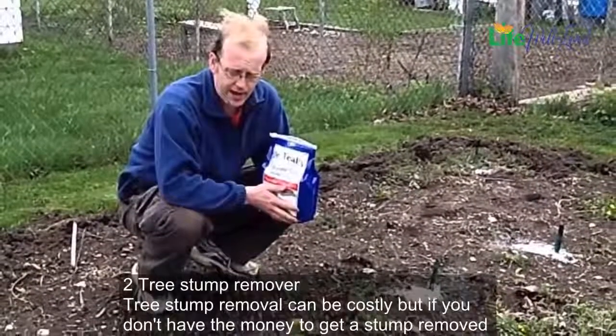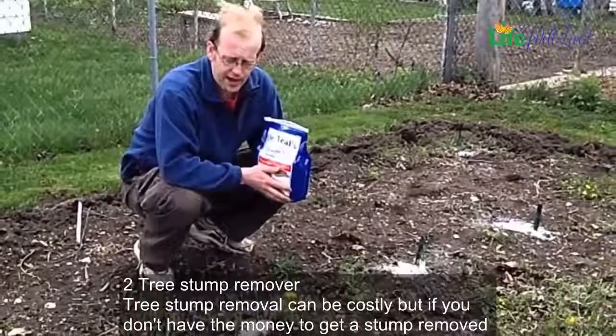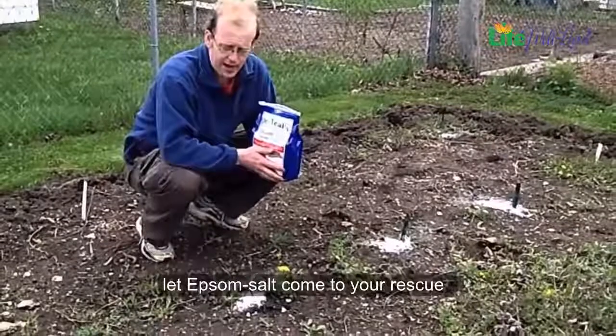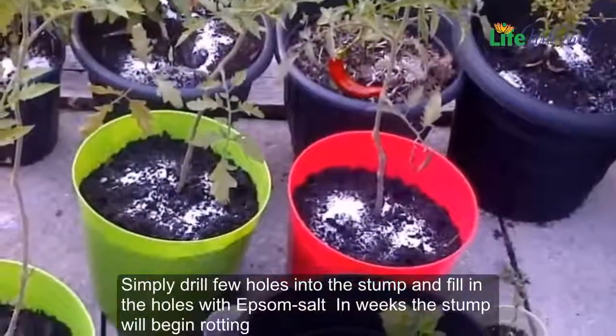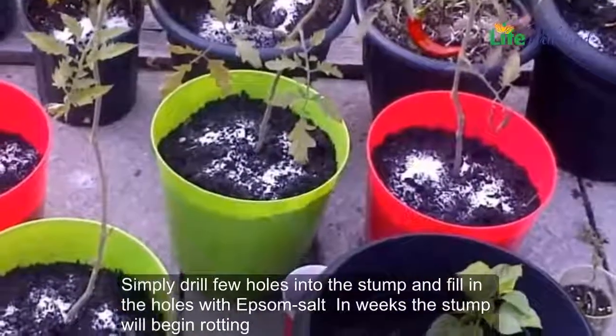2. Tree stump remover. Tree stump removal can be costly, but if you don't have the money to get a stump removed, let Epsom salt come to your rescue. Simply drill a few holes into the stump and fill in the holes with Epsom salt. In weeks, the stump will begin rotting.